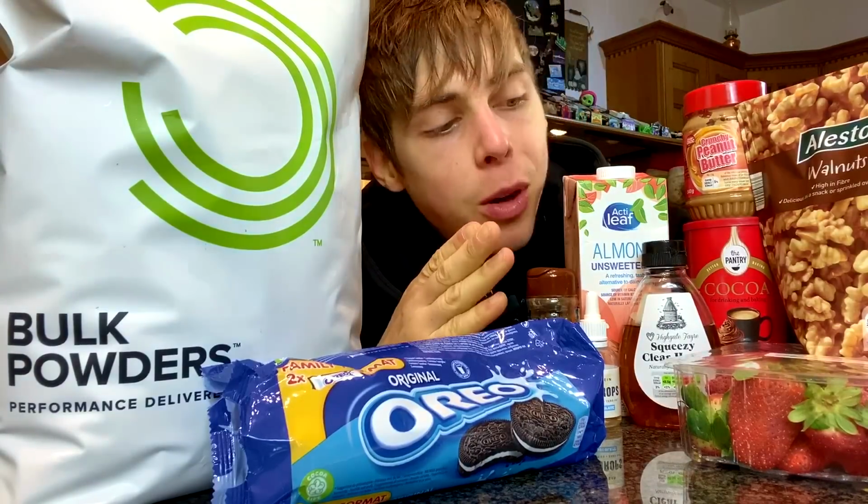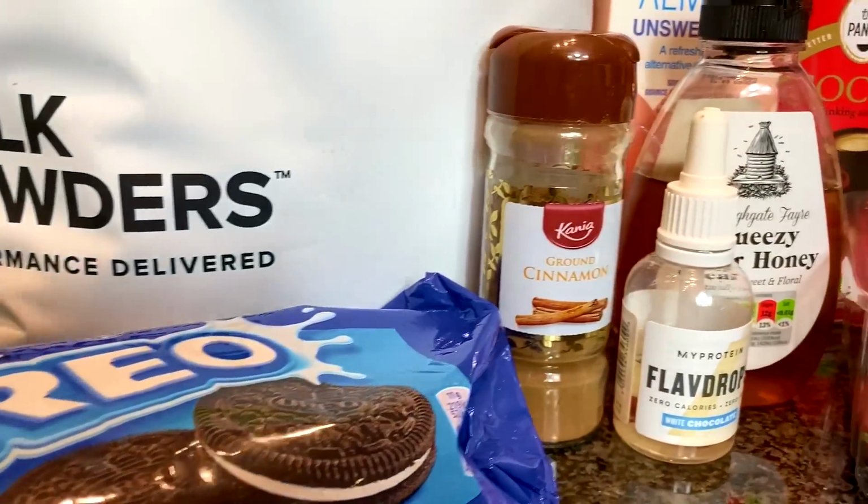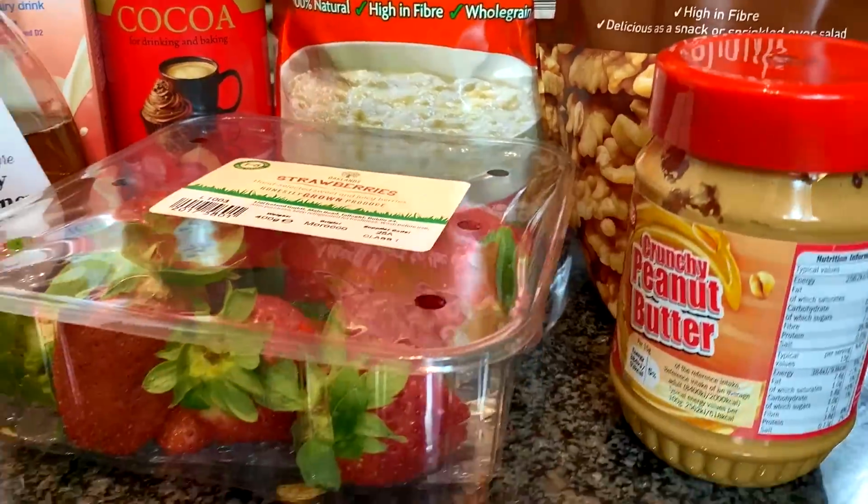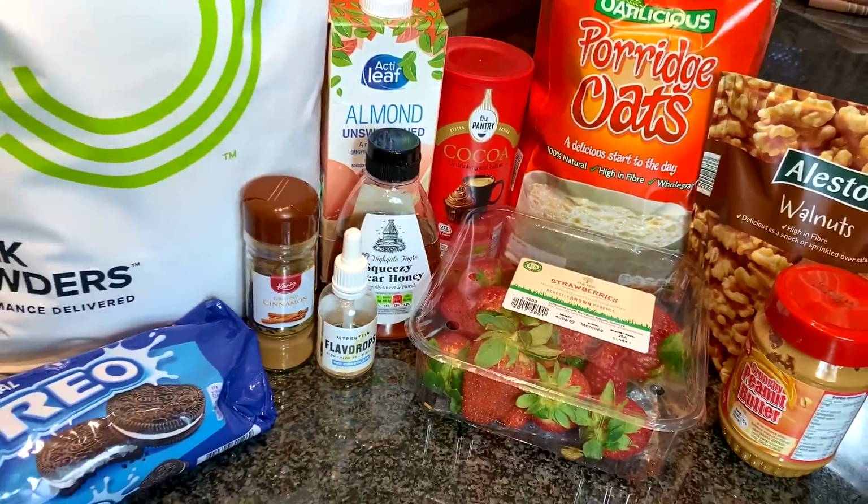Now, of course, if you weren't on a budget, you could add other ingredients. So you have like cinnamon, stevia, flavor drops, then you have any berries, nuts, peanut butter. But we're trying to keep this budget friendly, as you know, so we're minimizing the ingredients.